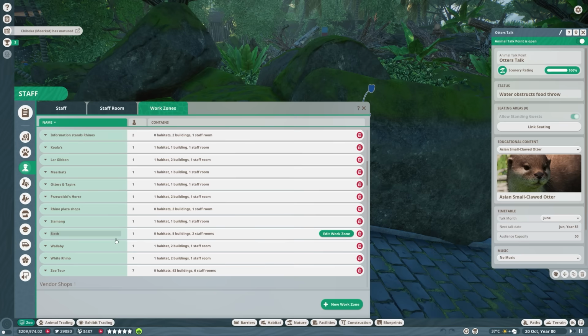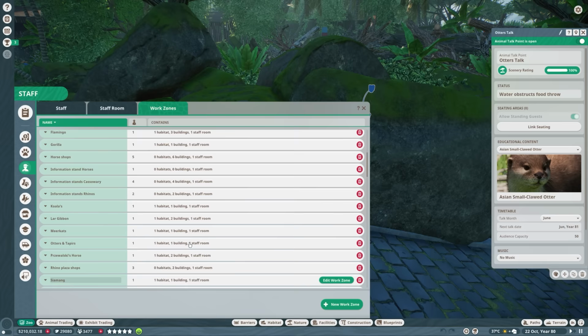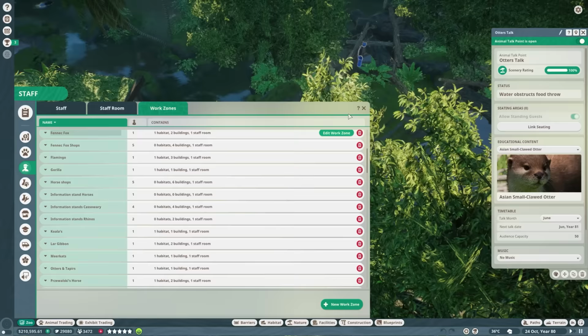But how do we check that? Is that this one? Wait, the Rhino Plaza? No. How do we actually figure that out? Because I just want them to be out of any animal target. Oh, I think I will just try to figure that out off camera at some point.